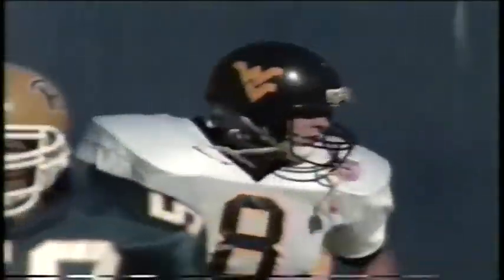For the Mountaineers, first and 10 from the 23. Johnson's got time. Not for much longer. Nice play by John McCray. Brings him down. Lose five on the play. Fifth sack. There is no substitute, my friend, for speed. You can be in the right position, you can have a lot of things going for you, but you got to get to the football.